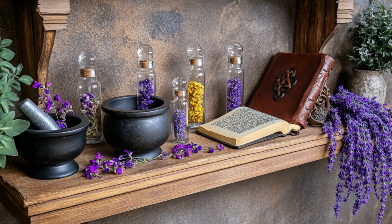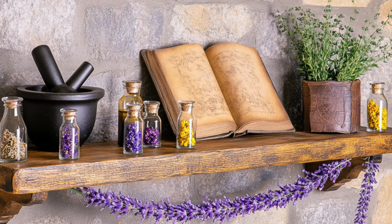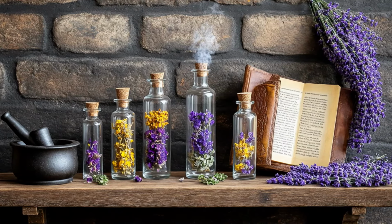yellowed. A garland of dried lavender drapes above, releasing a faint scent. The dark wood contrasts with the bright contents, creating a luxurious, alchemical vibe perfect for an Easter display that feels both ancient and beautifully renewed.